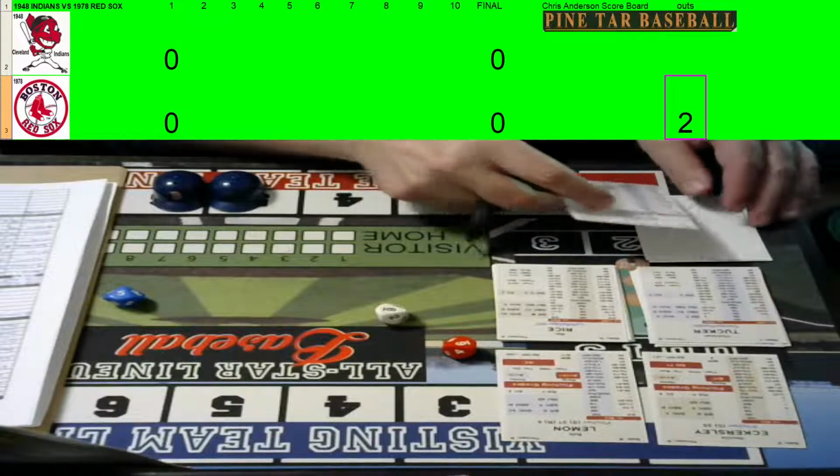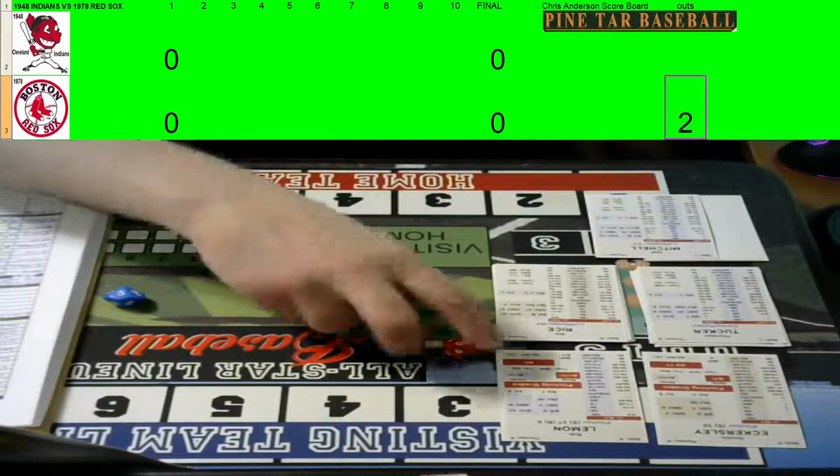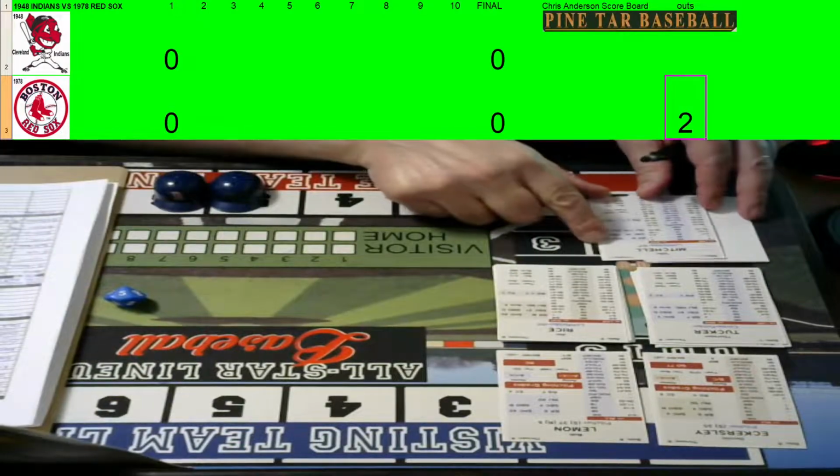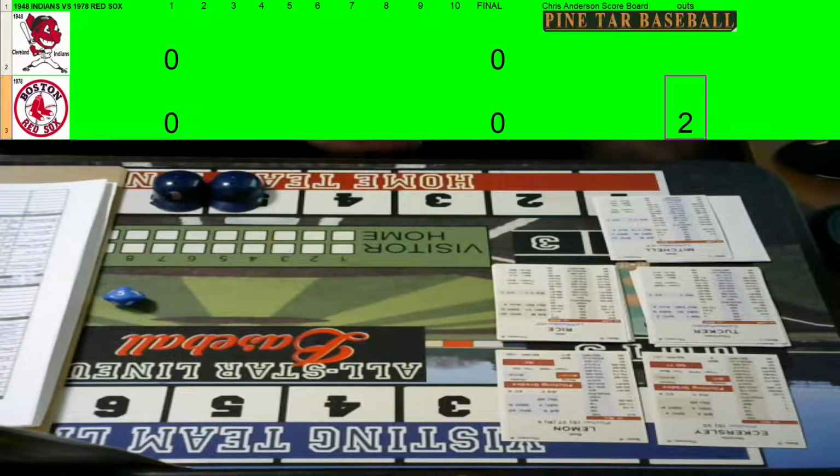And now I'll bring up Thurman, Don't Call Me the Marshall Tucker Band. Center fielder. He's like, what the hell's the Marshall Tucker Band? I'm from 1948.